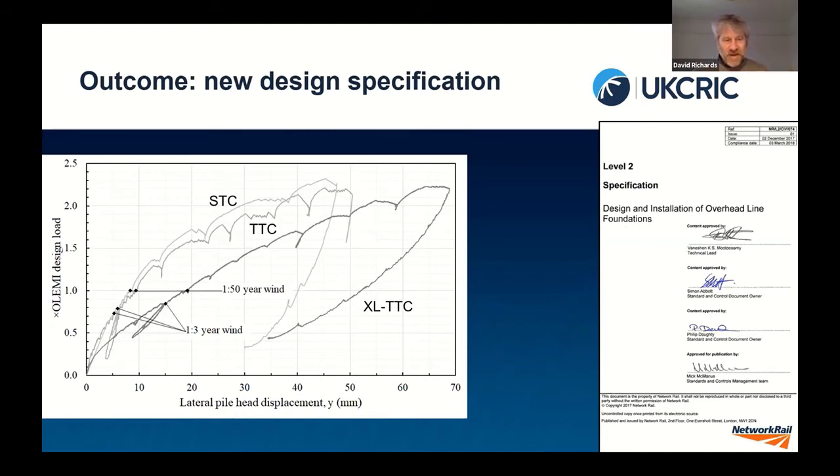We were also looking at twin track cantilever, which is probably the more common, and the single track cantilever, different structures which are less loaded than the XLTTC, and we were getting 2.2 to 2.5 or thereabouts OLEMI design load factors, which was strongly indicating that the lump factor of safety on the OLEMI empirical design method was sufficient, that we would have confidence that these much higher loads and using smaller diameter steel piles, which are much easier to install, providing us with confidence that those foundations would prove adequate for supporting the loads, and extended the OLEMI design method into those much higher loads and smaller foundations.